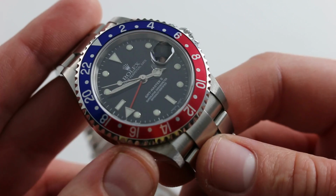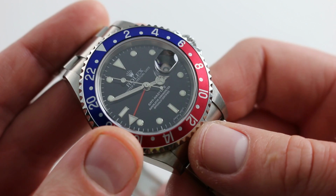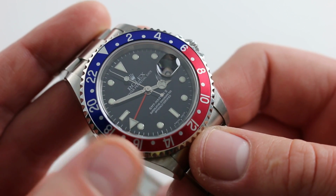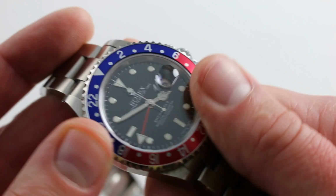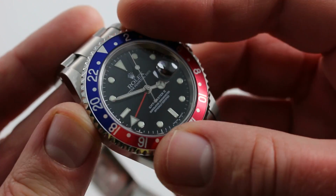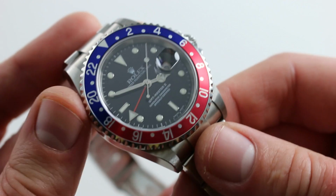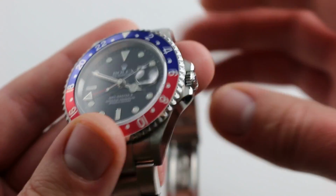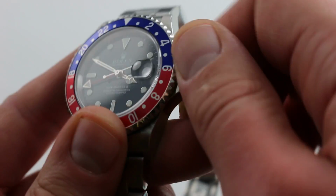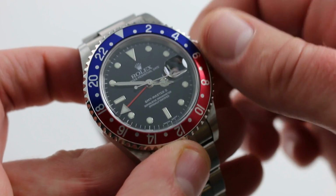Moreover, you'll note all of the modern standards: 100-meter water resistance, sapphire crystal, super luminova dial that will never fade and stop luminescing. Of course, you have that Pepsi bezel, and this one in extraordinarily good condition. No scratches, no scuffs, no gouging. Bidirectional as ever, with very smooth action. It has the 3186 chronometer caliber inside, which does feature the second time zone originally introduced in 1983 on the first of the GMT Master 2s.